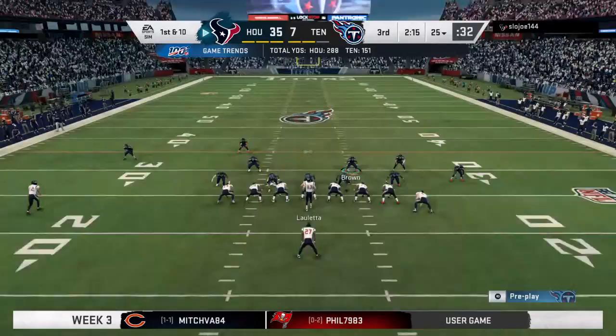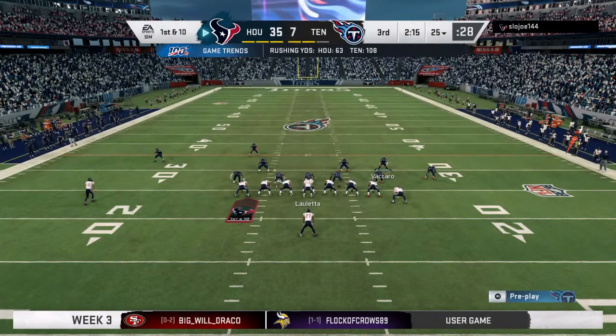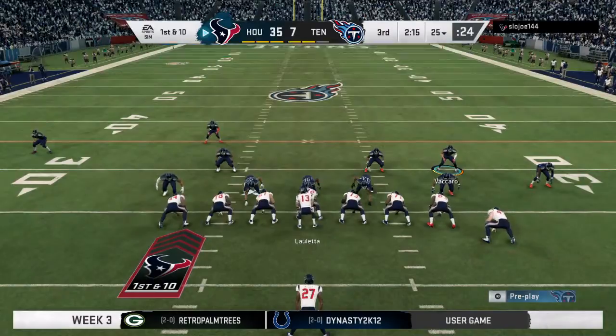The Texans offense ready to go here for their next drive. The last time out, another touchdown, and I think there may be some empty seats around here by the time the 4th quarter comes around.